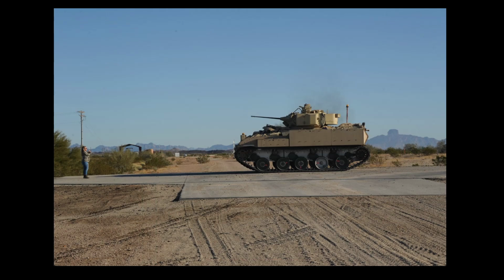A new suspension is also tested. It's a hydropneumatic in-arm suspension system, which gives it several advantages over the current torsion bar suspensions. It's lighter, it does not take any space inside the hull, which means more free space for various components inside. It gives a better, softer ride, more wheel travel, and also other advantages. For example, it can adjust the height of the vehicle.